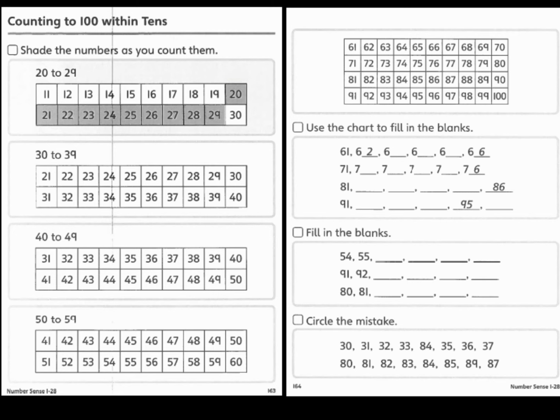All right, you have 2 pages to do in your math book. Page 163 and 164. On the first page, you have to shade in the numbers as you count them, so you can color them in. 20 to 29, so you color them in as you say them. 20, 21, 22, 23, etc. Here you have to color from 30 to 39, 30, 31, you have to count them. 40 to 49, 50 to 59.